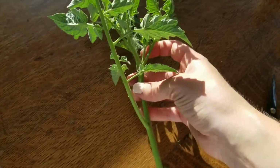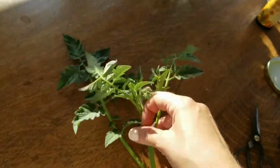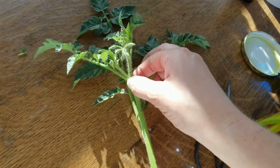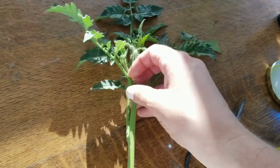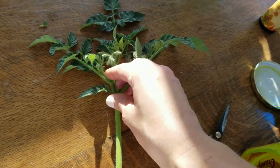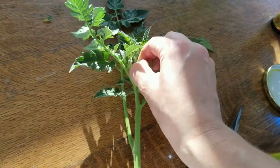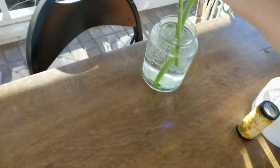Now that one you don't want to take out because that's a sucker. So this is a sucker and this is the main part of the plant, I believe. If you take off the wrong part though, your plant will just stop growing and then you'll need those suckers for the plant. You'll stunt your plant and you'll need the sucker to keep going. I'm going to leave this for now until I can better see what's a sucker and what's the plant, but I am going to pinch those flowers off. It's okay to do that.